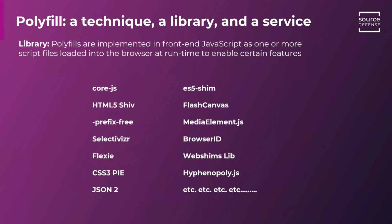If I was writing a web app, I might download one or more of these libraries, really. So I just have a handful I found on Wikipedia here. There are dozens, if not more. I mean, there's a lot of them.